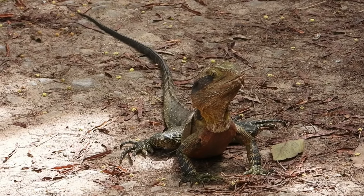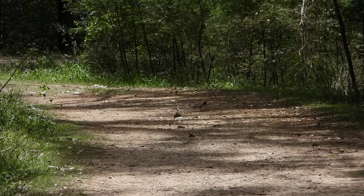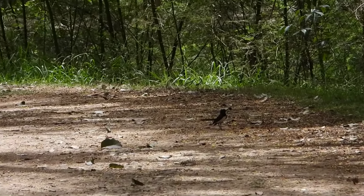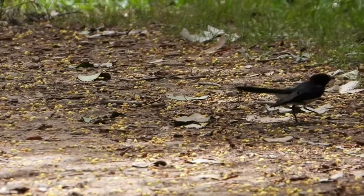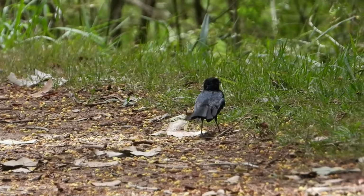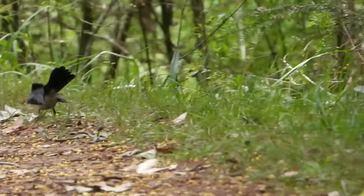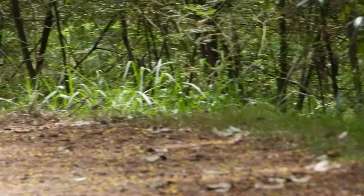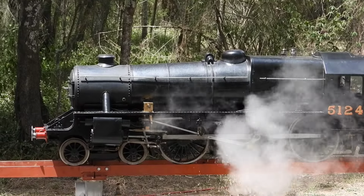And down on Snake Alley, we have a beautiful willy wagtail. There's a family of them down here, and they're hunting in the same little strip of Snake Alley as Big Bullhead, the eastern water dragon. They've just recently fledged from the nest, the little chicks. So yeah, they're just learning to hunt on the edge of the track here, the small insects. And up he flies.